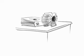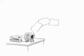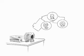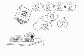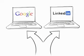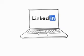Once upon a time, the desk of every professional had a Rolodex and a phone book. The Rolodex contained the contact info for the people you knew. The phone book gave you a way to look up people you didn't know. Over the past couple of decades, those tools have become more sophisticated.